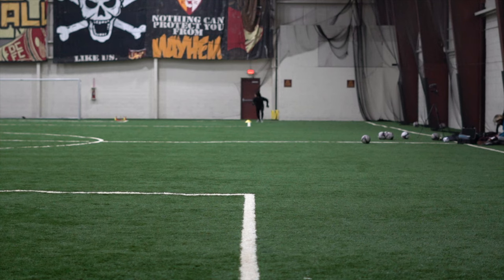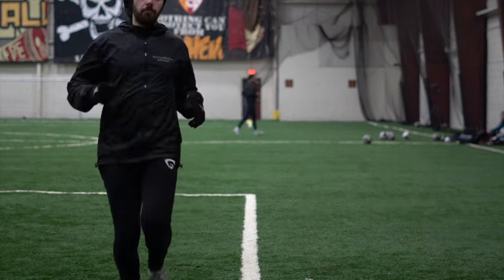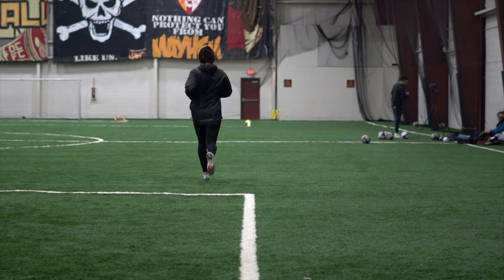So if we're doing a high intensity session and we're really trying to push that cardiovascular fitness, then what we like to do is some sort of running without the ball at the end of the session. I know that this is a part that everyone hates. Nobody likes to do this. Everybody always wants to be with the ball at their feet, but this is just a good way for him to get a little bit more fit.